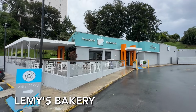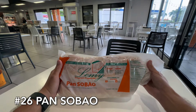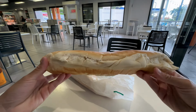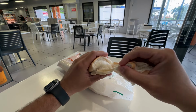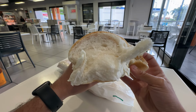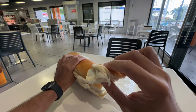And talking about locally styled bread, next up we go all the way to the municipality of Bayamon to eat at Lemmy's Bakery for the food that they're most popular for, pan sobao. Pan sobao, which roughly translates to rubbed bread, is a traditional style of Puerto Rican bread, unique because of its pillowy soft, chewy texture and slightly sweet flavor. Pan sobao is typically used to make sandwiches such as tripletas, sliced to make toast, or simply served as a side to dip into our traditional soups.